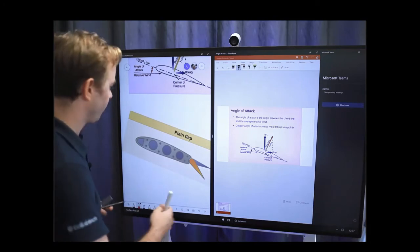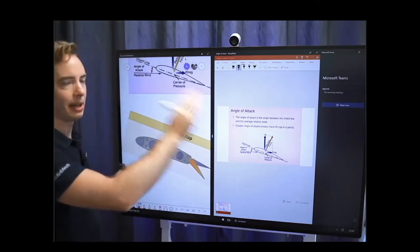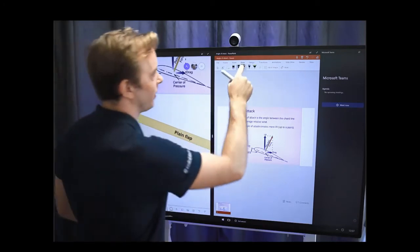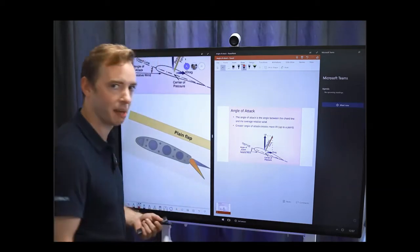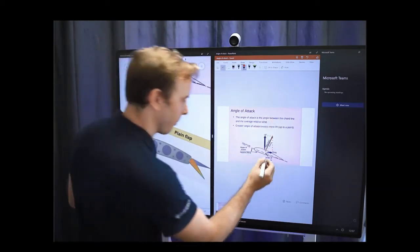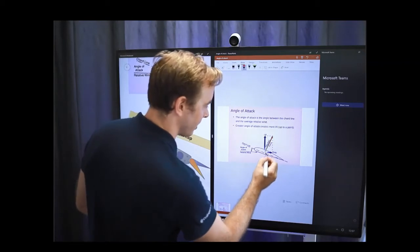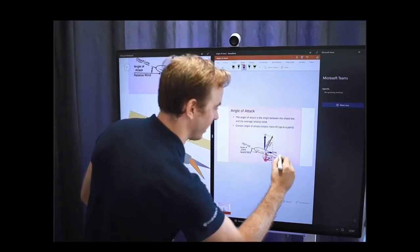Now, we can also mark everything up. You saw how I could mark up our timeline and our map before. We can mark things up on pretty much any application on the Surface Hub. So if we're talking about aerodynamics here, we can increase the interaction and the knowledge by being able to talk about what's happening. Let's call that gravity there.